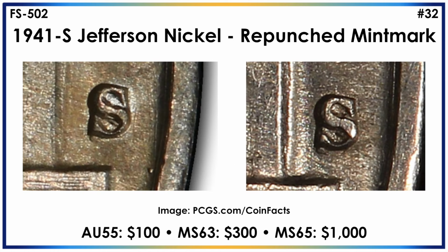1941-S has an interesting repunched mint mark that's also pretty sought after, especially in nice condition. It's probably best seen by this extra bottom serif in the S on the southwest side, and you can see a little bit within the rest of the S, but that's where I would look, at the bottom left side. And again, most decent condition ones are going to be worth 100 plus, so a good find.